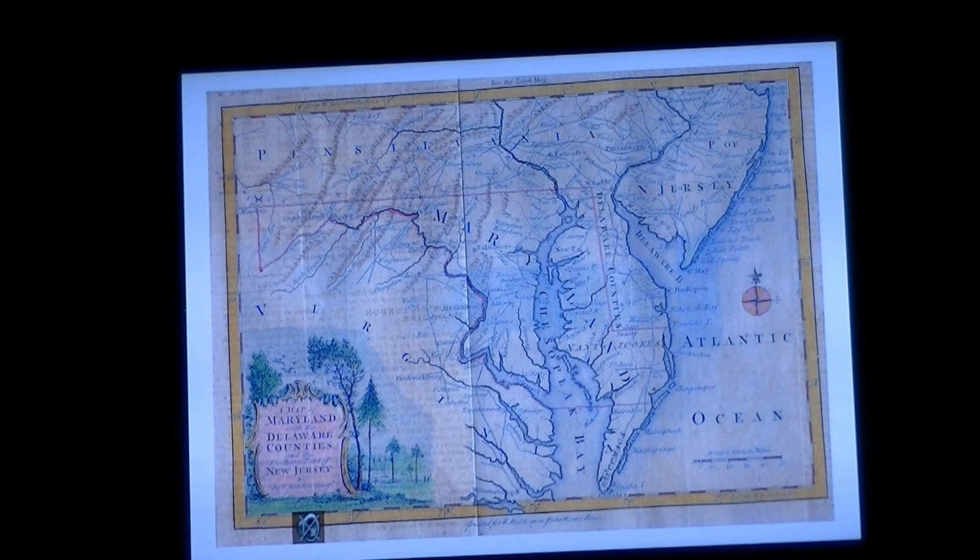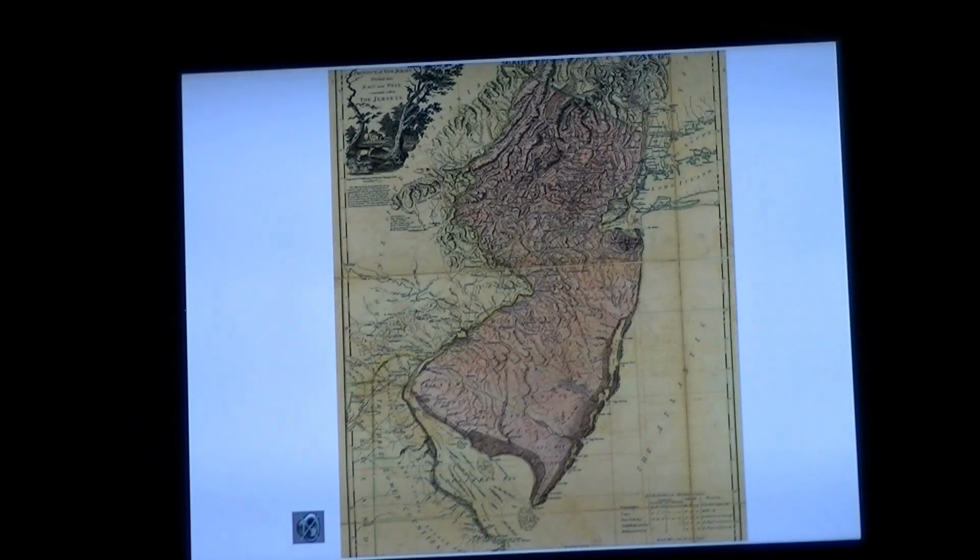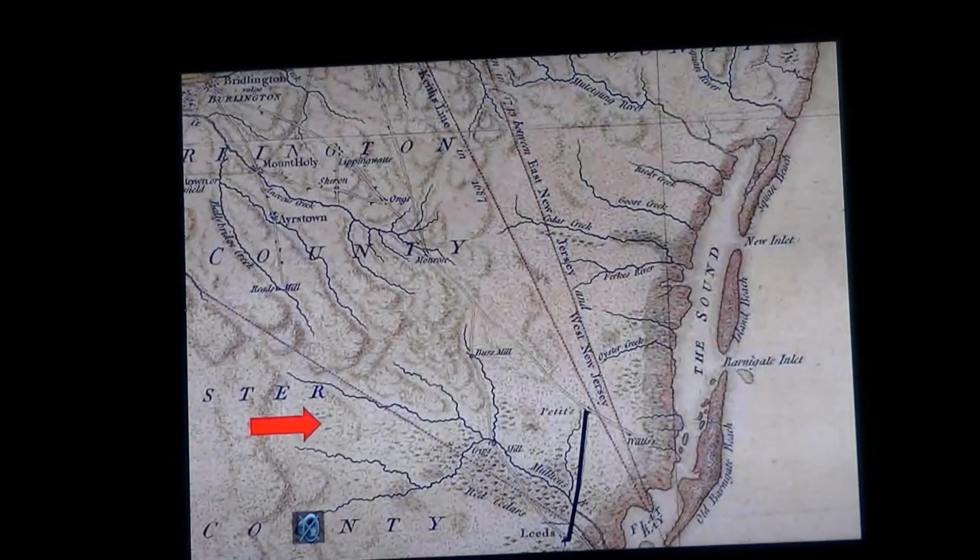This is Pettit's. You can see it on almost every one of these maps. This is the one I was talking about from Williamsburg. Willis is another name for what's now West Creek. You can see why my wife thinks I'm addicted to maps, but anyway. Maps are so cool.